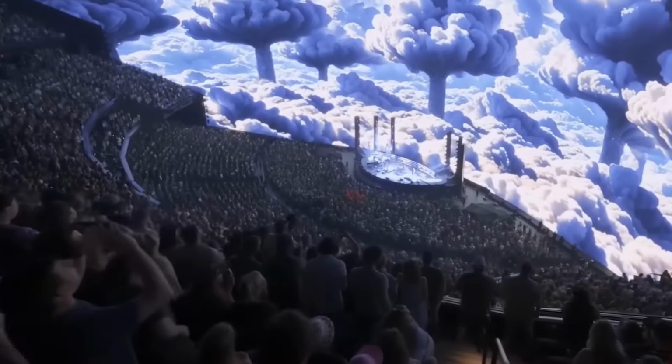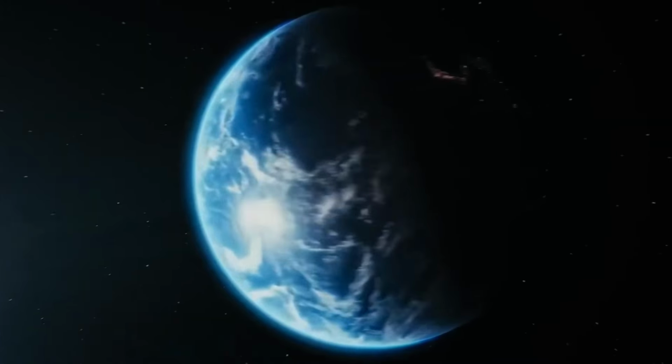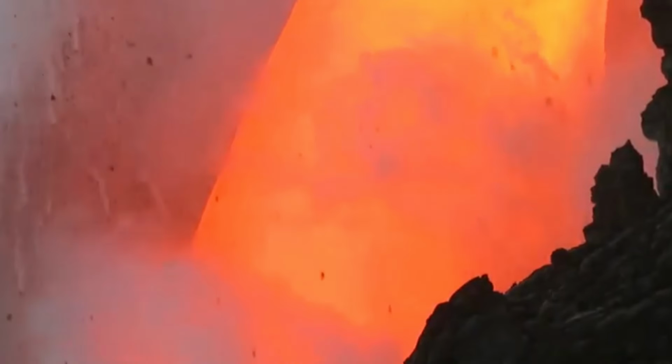But if sight and sound are not enough to convince you to check out this marvel yourself, how about wind, scent, and haptic feedback built into 10,000 seats? Because Sphere goes full 4D. If you're watching a volcano erupt on screen, your chair might rumble, smoke might puff into the air, and you'll feel that heat.